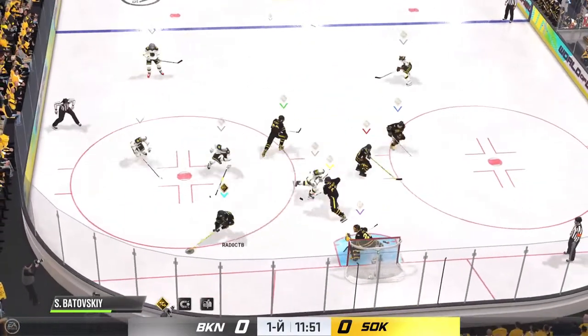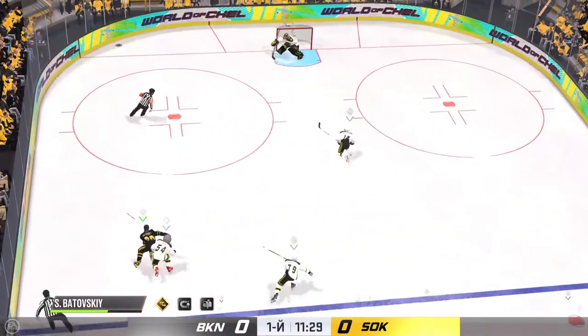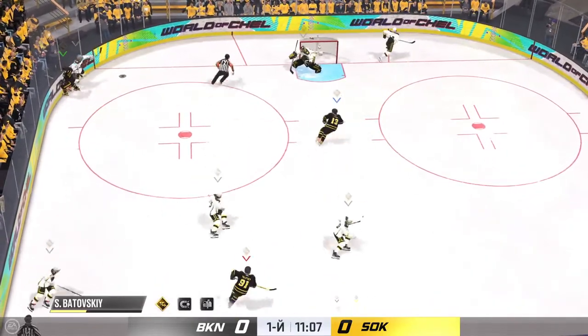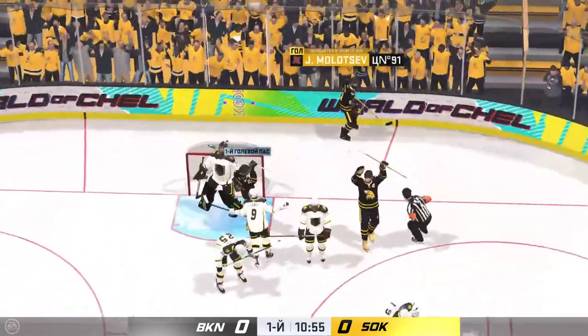Stockholm's got it in the offensive zone. Blocked in traffic. Couldn't complete the pass. Stockholm's got a hold of the puck now. Couldn't connect, although not exactly an ideal pass to begin with. Score!